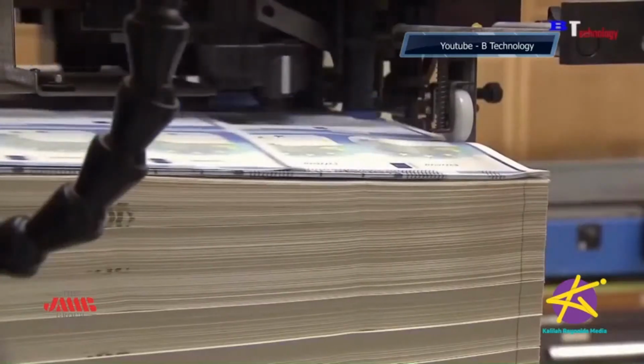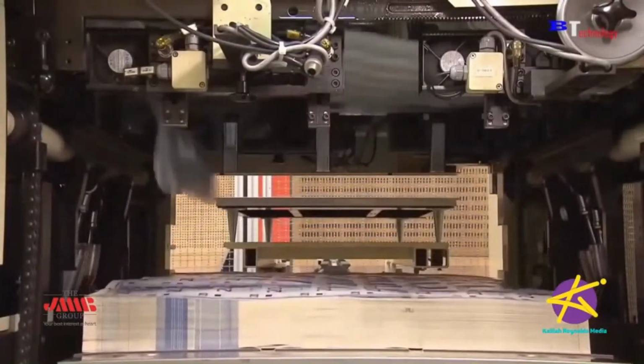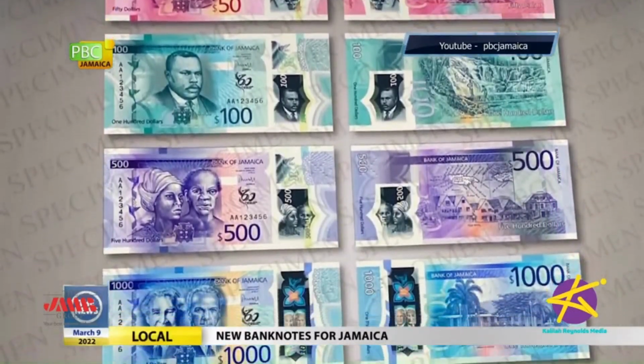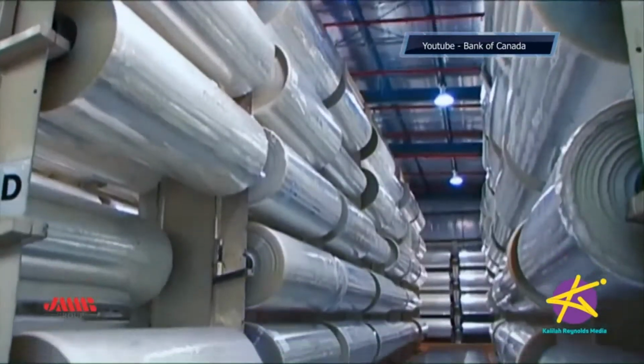In a recent statement, the BOJ did not reveal the exact cost of printing the new notes, but noted that it has spent $7 million or about 1 billion Jamaican yearly over the past 3 years to print banknotes. The bank said the upfront cost for the new banknotes will be higher because of the volume of notes that will be ordered to fully replace the current bills over time. It also said the material used to make the notes, their enhanced security features, and new designs also drive up the price. However, the BOJ said the new bills will save the country money over time because they'll be more durable, enabling the bank to order less notes and less often in the future.